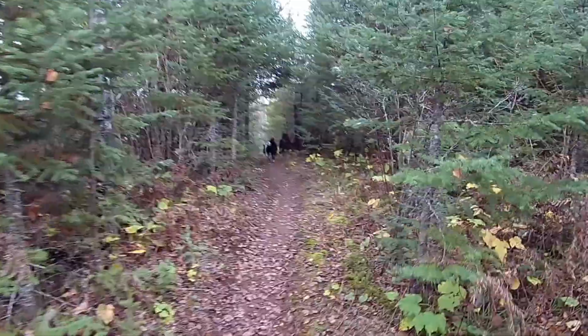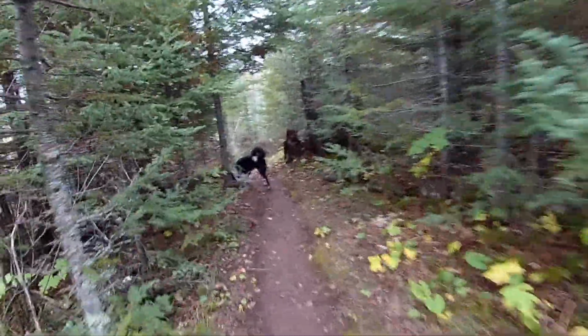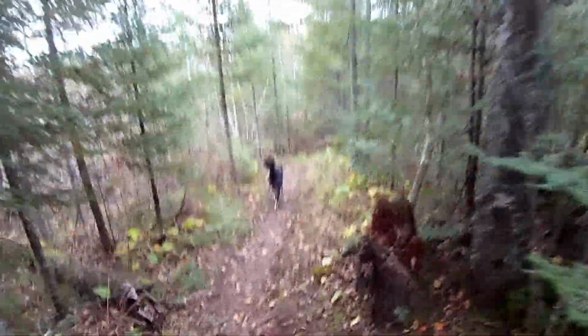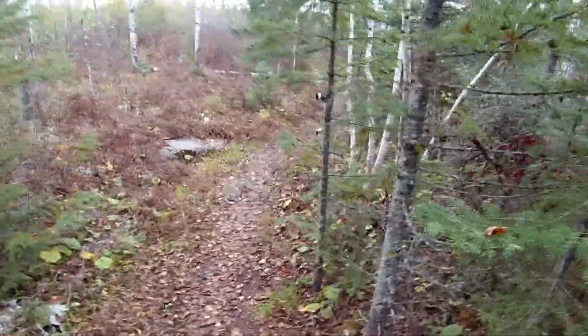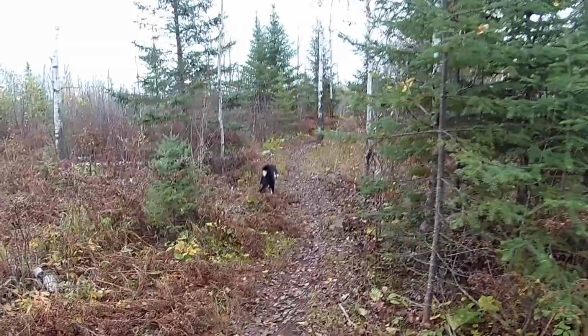So if you notice, the trees get a lot shorter. I feel like we're getting closer to the campsite. Only been here once, or maybe twice. But I think I remember once the vegetation gets a lot more stunted, you kind of are nearing that Heron Pond campsite.